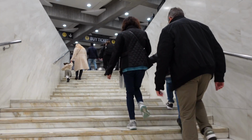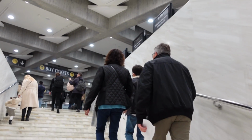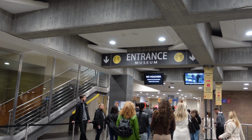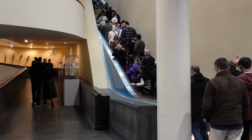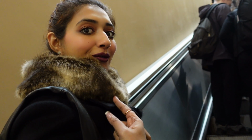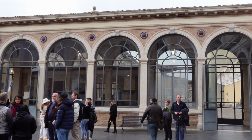Next floor is the Vatican Museum. And as we go through it, we get to go to the Sistine Chapel. That's the museum entrance. I'm fighting my fear of crowds. Why not start with Vatican? There's a lot of people. Stairway to heaven. Does not end. We're inside the Vatican.